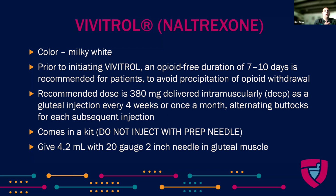So of all of them, this one requires some practice before you do the injection. But I think it's a very important medication for us to be involved with because it gives patients a good option for being drug-free or alcohol-free.